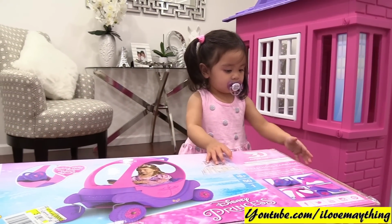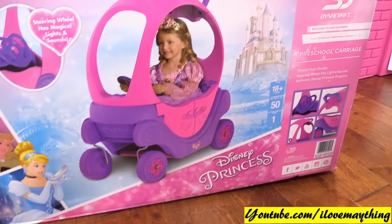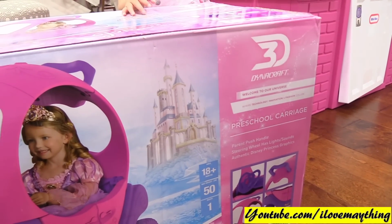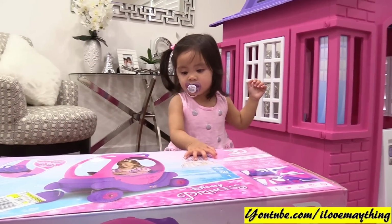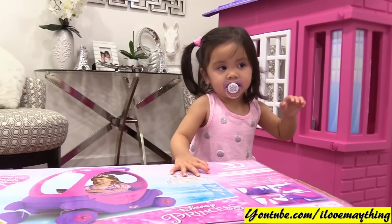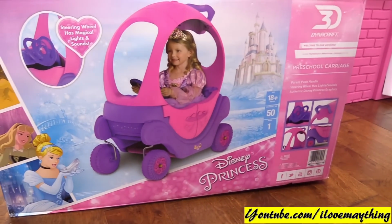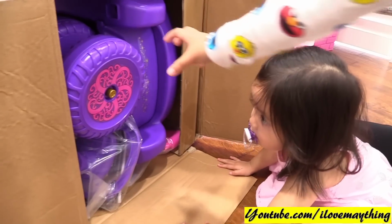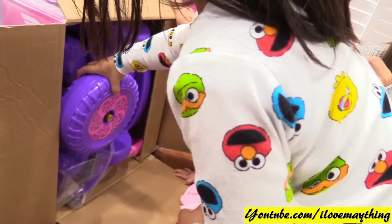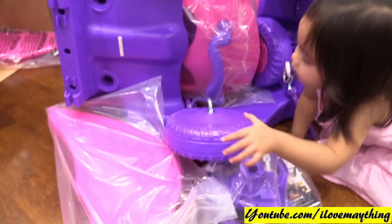Hey, Aleida, excited! Oh, nice, a Disney princess preschool carriage. Yay. Ooh, dancing, dancing, Aleida. Ooh, happy. Excited! Oh, okay, Mommy, unbox it. Okay, help Aleida, Max, then. Pull it out. There you go, Aleida. Very good.